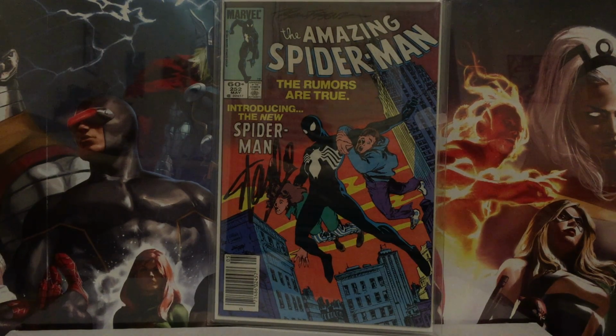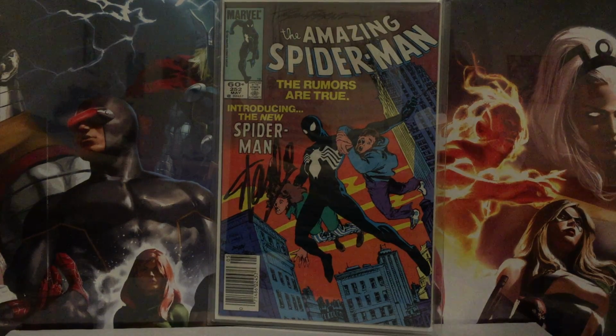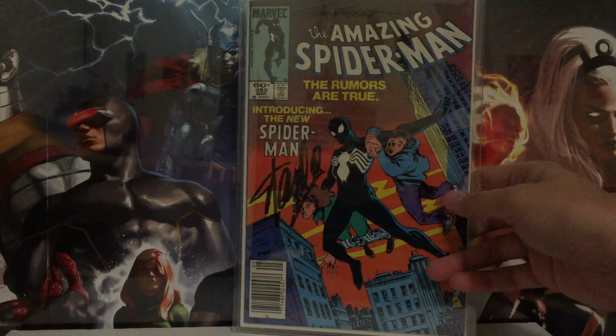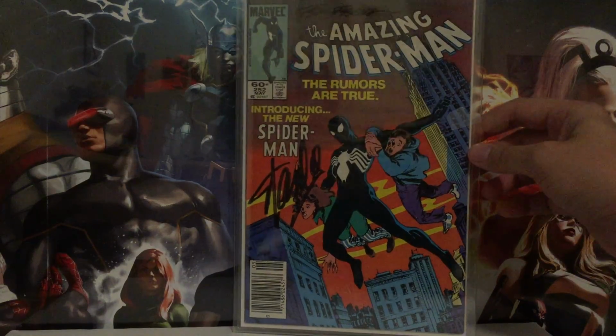So I need to find Tom DeFalco because he's the next person that's the biggest influence on the book, and maybe Roger Stern, since I think he plotted it. And as many people as I can, just because I adore the black costume. And yeah, why not? While everyone's still around, get them all to sign it. Stan is obviously the creator of the book. If I could ever get Steve Ditko to sign something, I would certainly get him to sign this. Although I sincerely doubt that would ever happen since he's so reclusive.